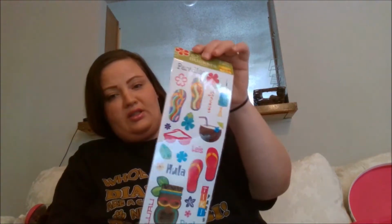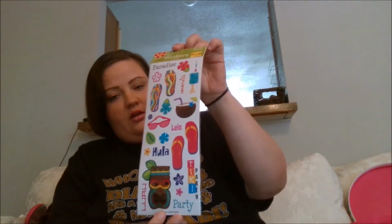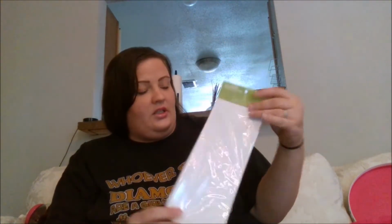Then also I got some really cute stickers that were on clearance. These were $1.19. And it's just these here. And I love this theme, this luau theme. And it's two sheets in here, not just one. So I got that.